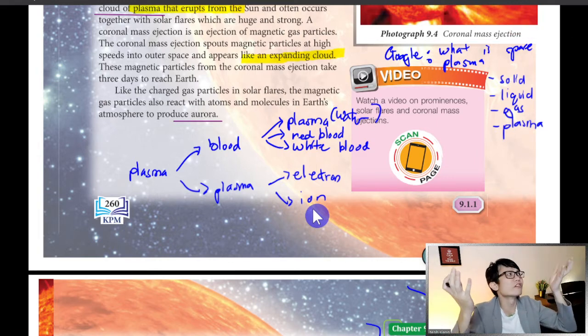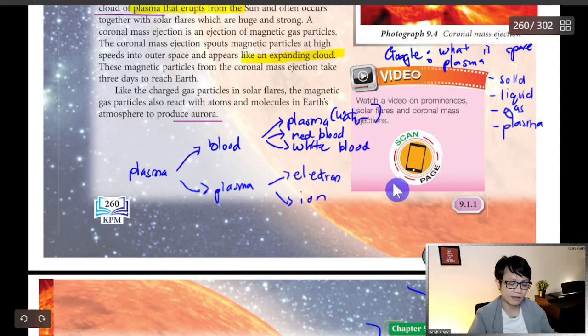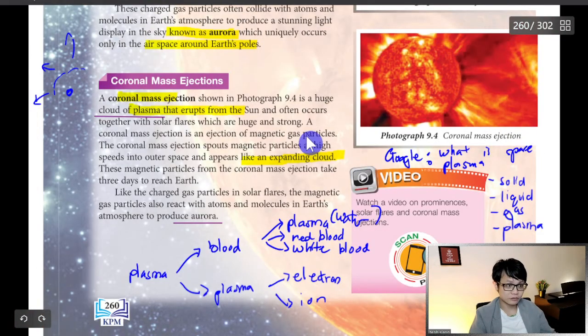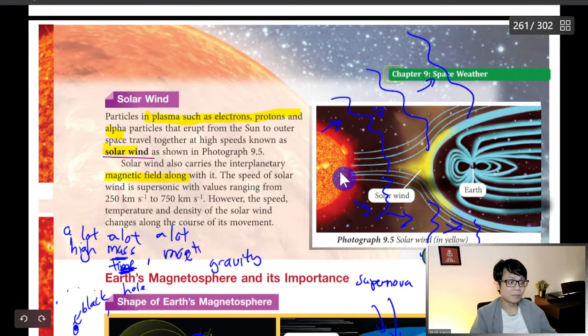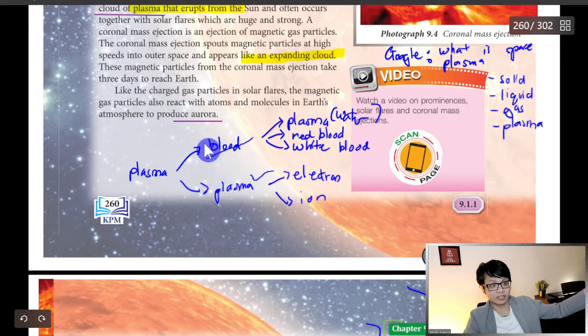Maybe you watched the movie Avengers or something, when they boom the earth with a laser, then it will go around the earth. So this is the plasma. When the sun emits a fire explosion, it will form not blood, but plasma. Plasma is not an atom. The atom starts to break apart and forms electrons and ions, and they move and become the solar wind, because of the coronal mass ejection, there is plasma coming out.